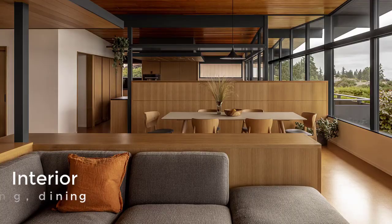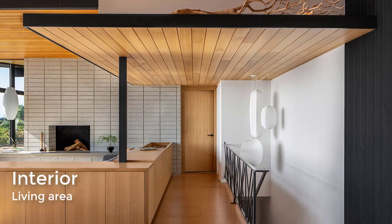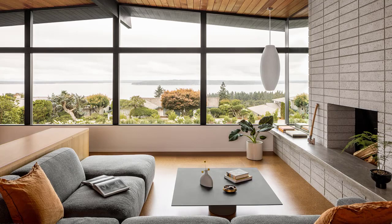The 4,080 square foot, 379 square meter, two-story house is located in Shoreline, a community just north of Seattle, and sits on a large lot with views of the Olympic Mountains and Puget Sound.